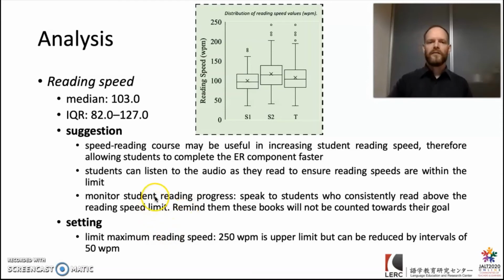100 words per minute is quite slow. Of course, our students have very little experience, in some cases no experience of reading English books. So in order to develop this reading fluency, we may consider introducing a speed reading component of our course.